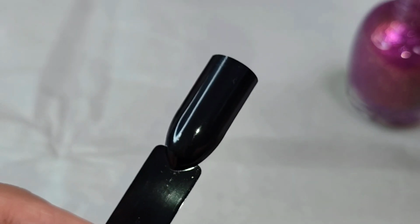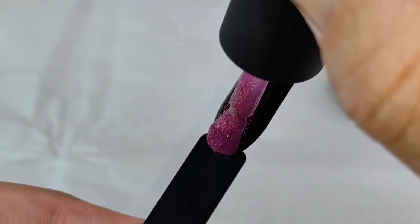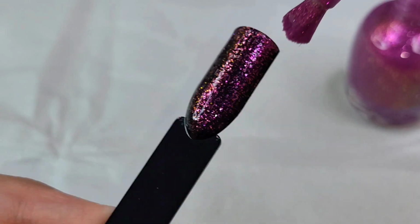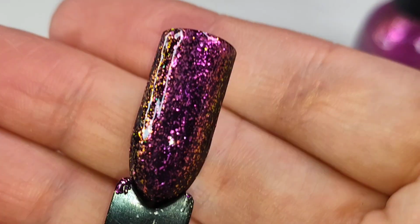I did want to go ahead and try these over black, just out of curiosity. So I have black swatch sticks here. So we're going to first go in with that first shade, which is Aether Fifth Element, which is that gorgeous berry purple. I'm curious if it is going to do much over black, but let's see. Oh, that's pretty. Wow. I like how that looks.